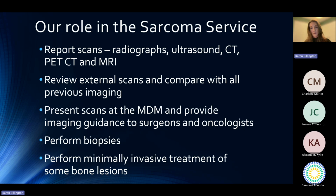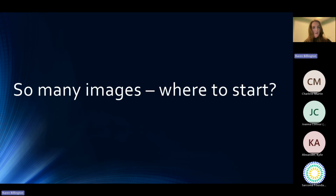And then the other thing that's becoming a bigger and bigger part of our job is minimally invasive treatment of some bone lesions. It's not in relation to sarcoma, so I'm not going to go into it this evening, but that is an evolving area of our job. But with that said, you've got so many images, where do you start?